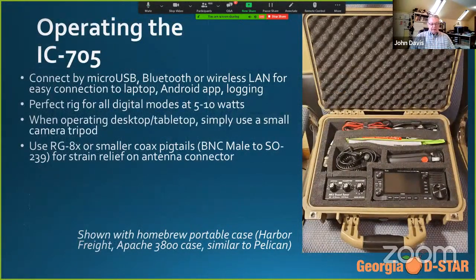Things I really like about it, you can connect by any number of means to do that. And that is easy for connecting in, like if you want to do DRATs on D-Star, if you want to do any of the other digital modes, if you want to use the ICOM Android app for sending pictures, for sending text, etc. Also, it's great for logging. So whatever you're using on that, N3FJP, HRD, Ham Radio Deluxe, any of those is great.